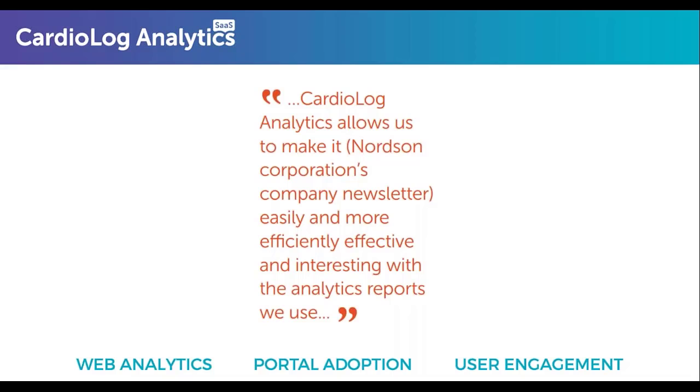Bendobler presented the following case for Nordson's need for CardioLog Analytics, with thorough explanation for the importance of its use as an asset to increase SharePoint adoption rates and engagement levels. He says, CardioLog Analytics gives the corporate communications department a way to look at usage over time and enables us with the power to determine what kinds of stories and information are most applicable to our portal.